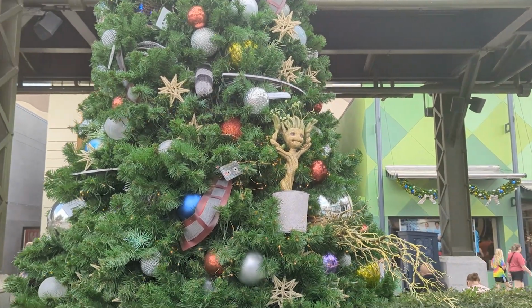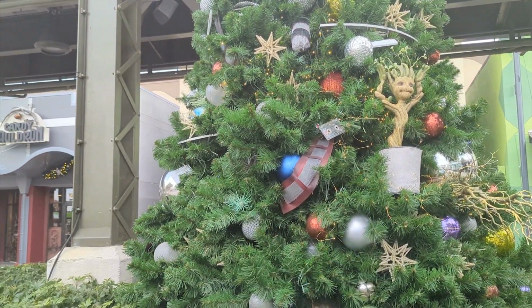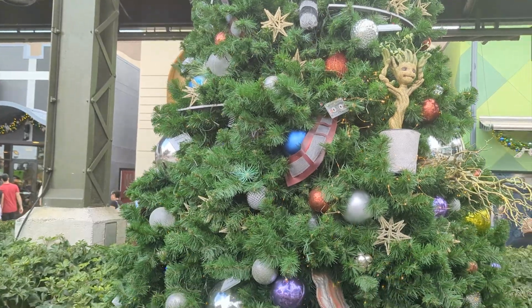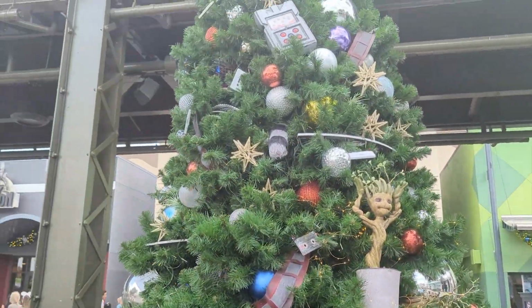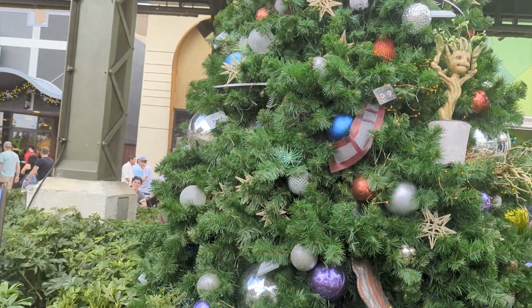Is that a Game Boy? What is that? A Game Boy? That is electronic football. Oh, okay. That's Groot. That's like his strap from some other stuff. There's some bits of like the ship. A raccoon tail. Cass, what are these rectangles with holes in them?